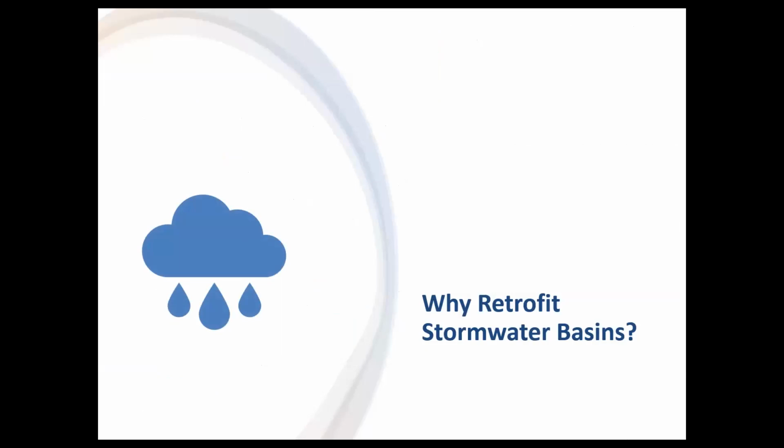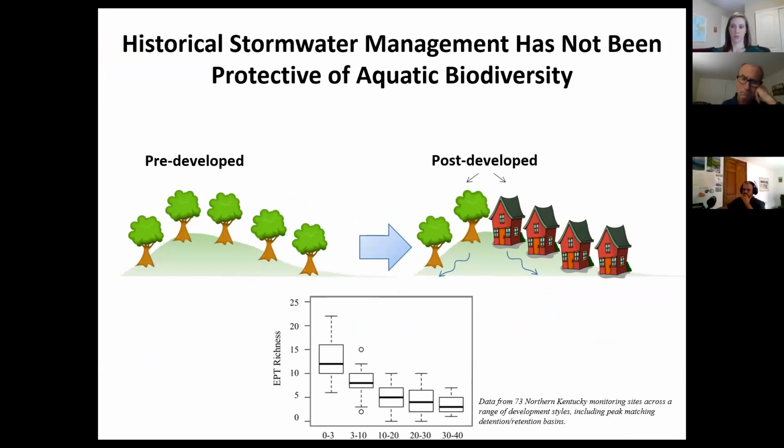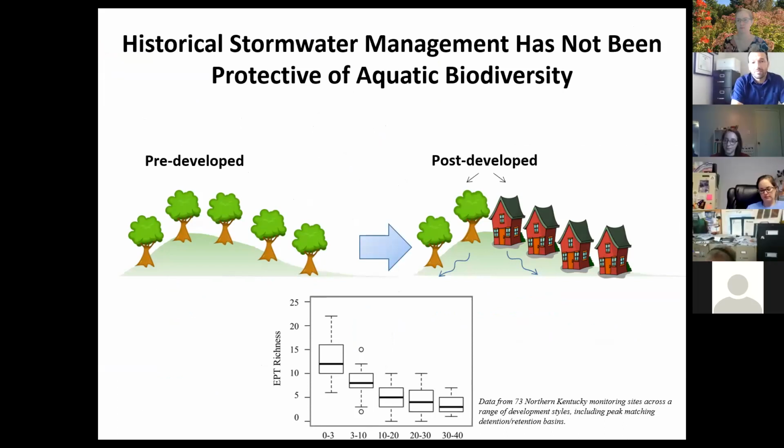But to begin, we have to set the stage: why are we talking about retrofitting stormwater basins in the first place? I thought they already managed stormwater. Why do they need to be retrofit? It's important to remember the historical context of stormwater management. Since the very first development was put down, through very modern practices, we've yet to see many examples of streams in developed watersheds that support the biological richness you see in reference streams.